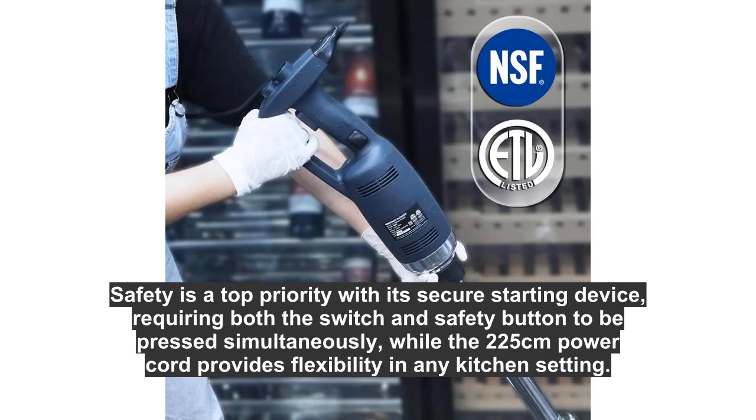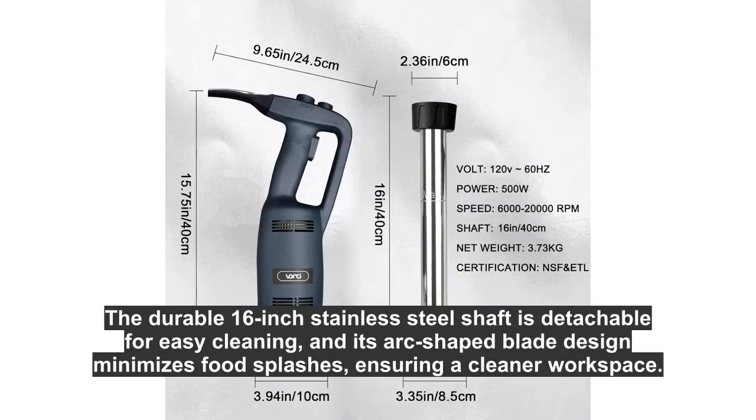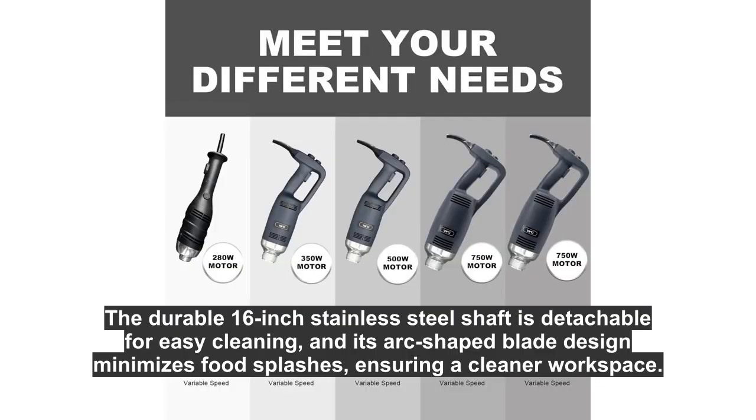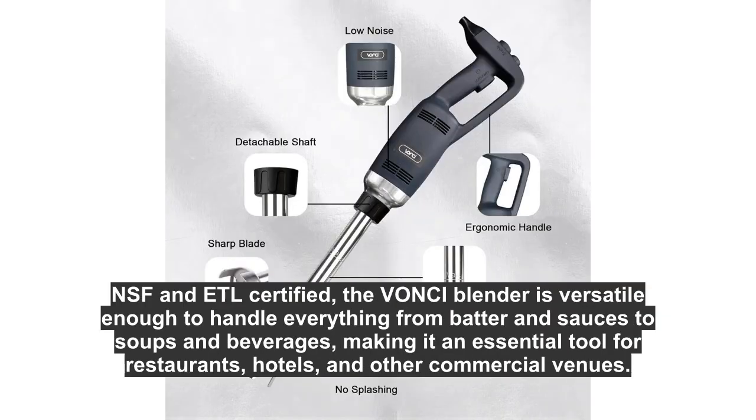Safety is a top priority with its secure starting device, requiring both the switch and safety button to be pressed simultaneously, while the 225 cm power cord provides flexibility in any kitchen setting. The durable 16-inch stainless steel shaft is detachable for easy cleaning, and its arc-shaped blade design minimizes food splashes, ensuring a cleaner workspace. Ergonomically designed for comfort, the handheld mixer reduces fatigue during extended use, and the lock button allows for continuous operation, streamlining your workload.